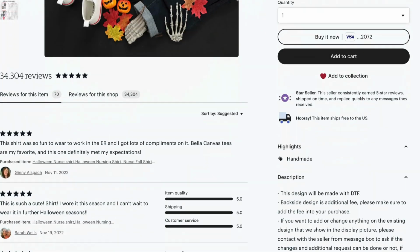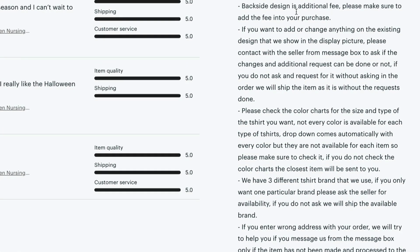The second place that I would take a look is at the product description, because that's the other place where we can let people know what our product is and start to meet those expectations, start to let them know that it really is what they're looking for.